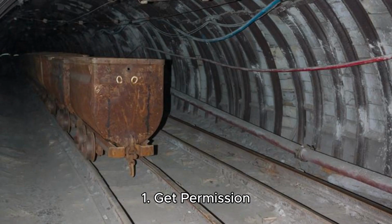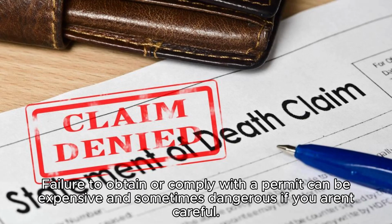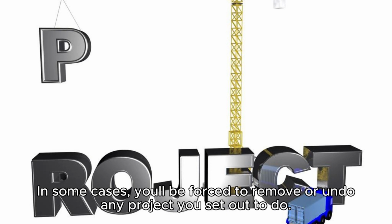1. Get permission. The most important thing to do is to get the proper permits. Permits are used to ensure safety for you and everyone around you during the project. Failure to obtain or comply with a permit can be expensive and sometimes dangerous if you aren't careful. You don't want to start digging and building an underground bunker only to be stopped and forced to pay a hefty fine. In some cases, you'll be forced to remove or undo any project you set out to do.